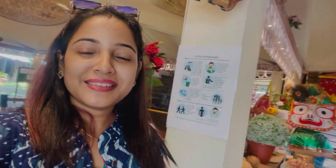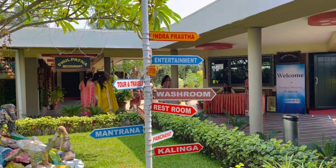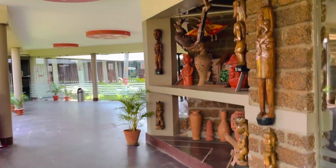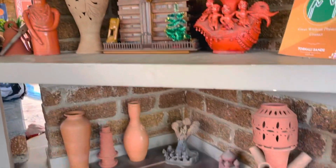Here we are at Tosali Sands. So, if we have our registration, we will wait for 15 minutes because they check out the previous guests' room, then we will check in. Here is the whole, I think, lobby or waiting room. The place is very beautiful and has very antique type of things. The place is very great.